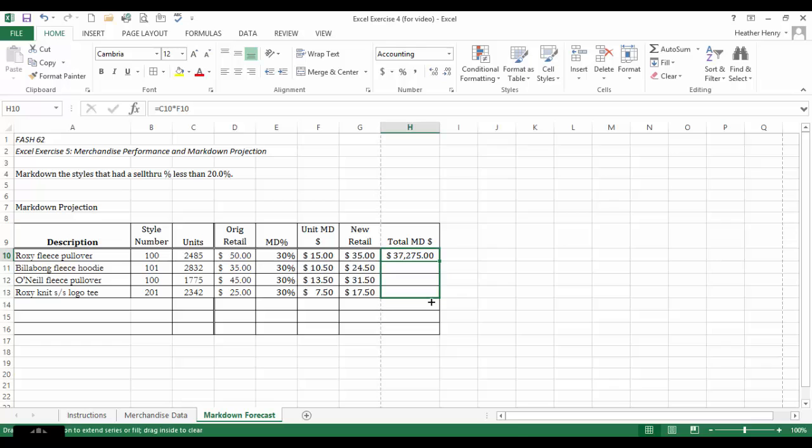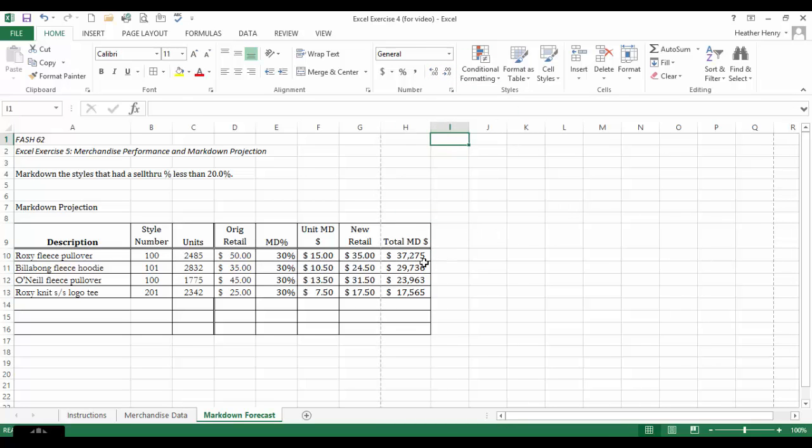So I'm going to format this once again. Since we are dealing with dollars in the thousands, I am removing the decimal points to take away my cents. So we can see overall for the Roxy Fleece Pullover, we will be marking down $37,275. For the Billabong Fleece Hoodie, we will be marking down $29,736. For the O'Neill Fleece Pullover, we will be marking down $23,963. And for the Roxy Short Sleeve Logo Tee, we will be marking down $17,565.